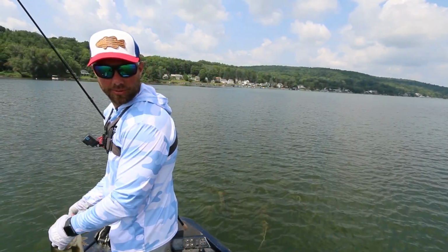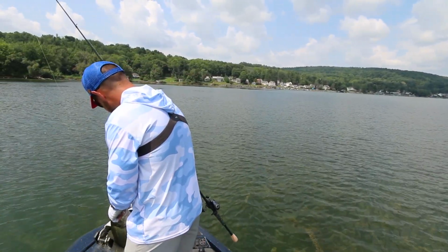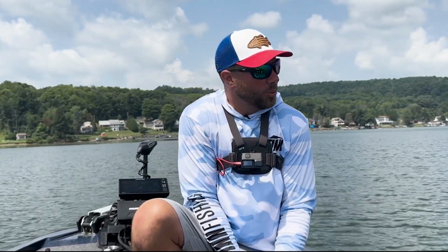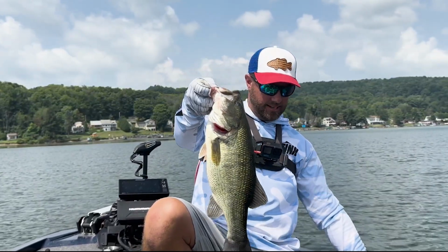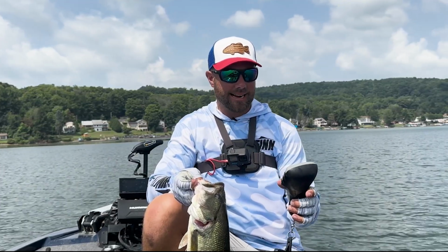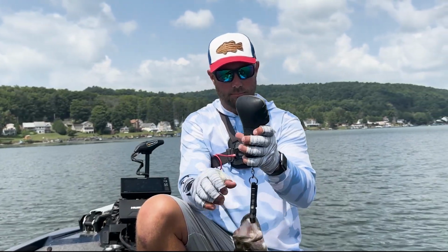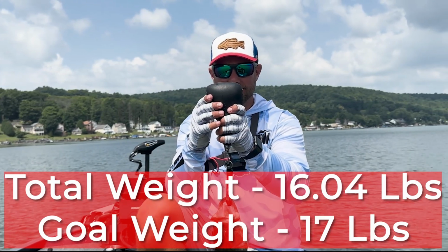There's a little wad of them right there. Try to get us away real quick. There we go, baby. That's another good one. Another good one. I've had 4 or 5 bites in a very small section, and I'm glad I decided to come back, because I feel like every time I get a bite on the outside grass line, if I come back around and fish the inside of that same patch of grass, I actually get more bites. There we go. There's a 3.26.